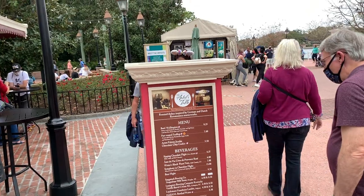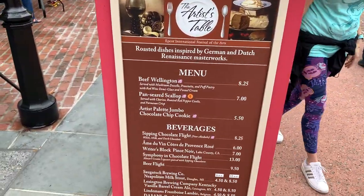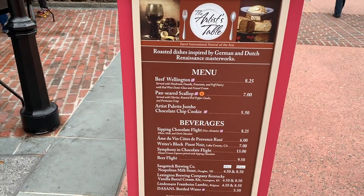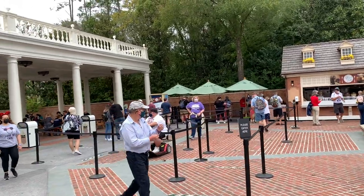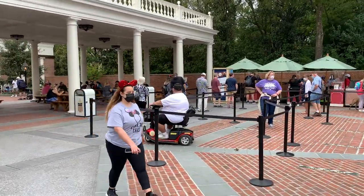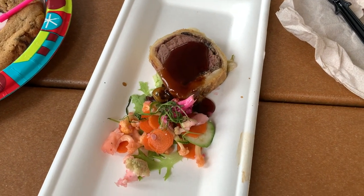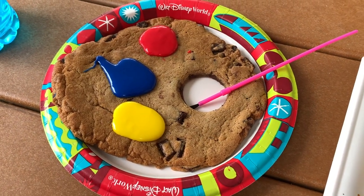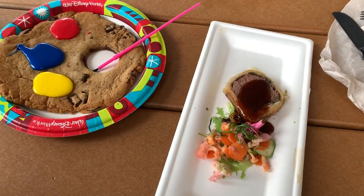Here at the American Pavilion, they've got this Beef Wellington, which I think we're going to get, and the Artist Palette Jumbo Chocolate Chip Cookie. I think those are the two things we're going to get here. Looks like the line's really not too bad. We should be up there pretty quick. Here we have the Beef Wellington, and here is the, what is it, the Artist Palette Cookie? Mm-hmm. That sucker's big, but we're going to try him.